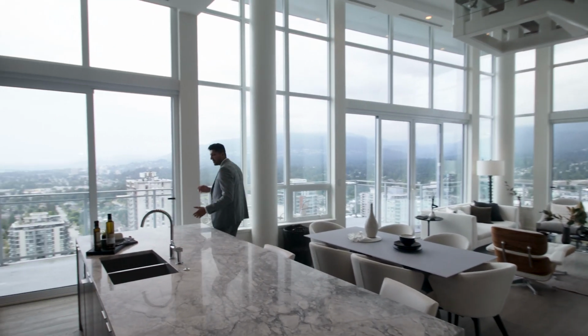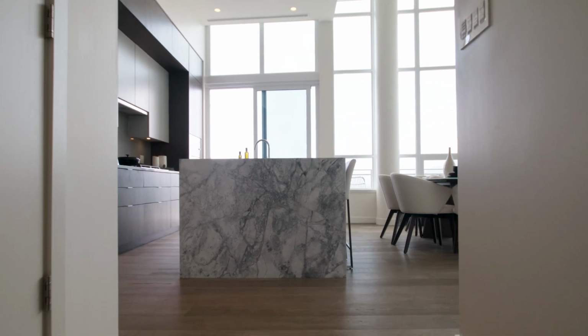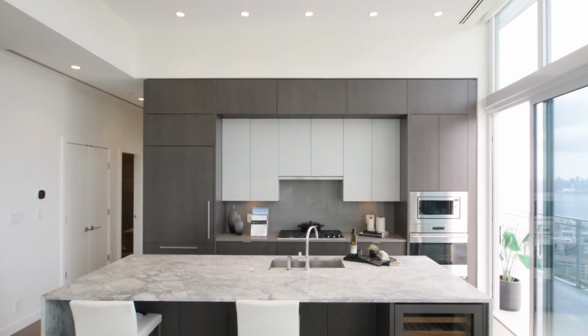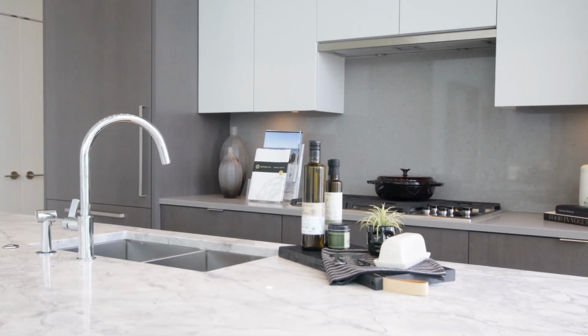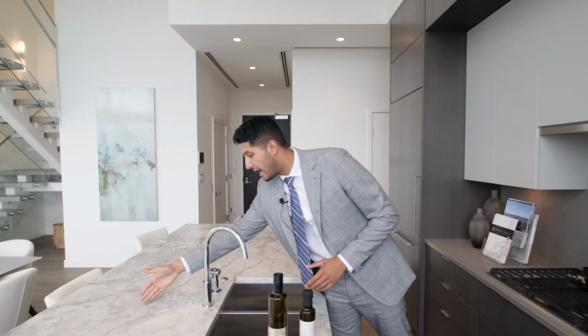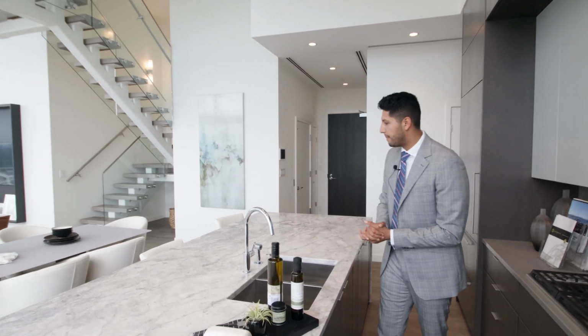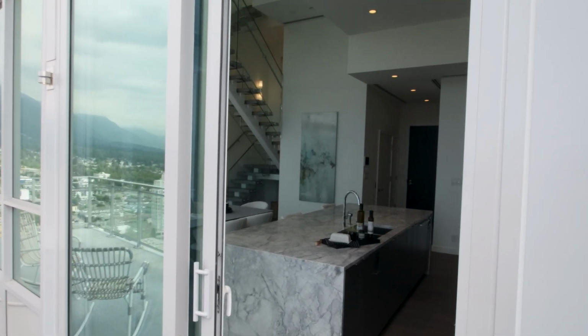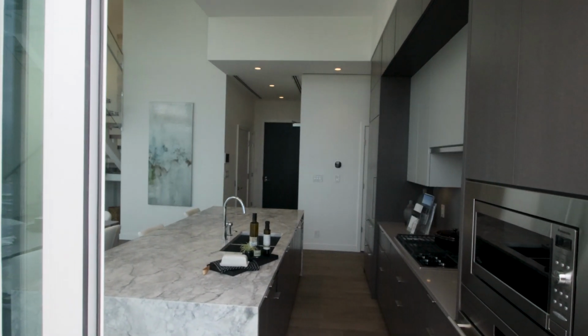So right here we have this gigantic island. One of my favorite things about this island is that you have the sink right in here. I don't know, for some reason, I just like that a lot. And another cool thing about this is that this slab is book matched right down the middle. And basically what that means is it's a symmetrical look. So behind me we have two-tone cabinetry. These guys did an amazing job in here.